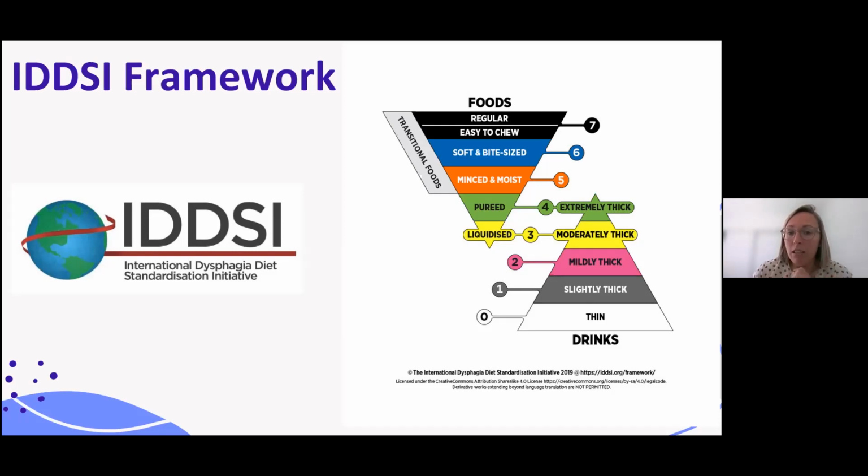You'll see on this diagram that we've got fluids on one side and food on the other. And it moves through from the thinnest right through to the most normal. So we've got thin fluids, and then we're moving through the levels of thickness of fluid right through to the most thickest of fluid, and then moving across to options like puree or soft and bite size, or just a normal diet with some slight modifications. So speech pathologists that work in the area of dysphagia will have very good knowledge of this and very good knowledge of what each level means and how we can tailor that to a particular person.